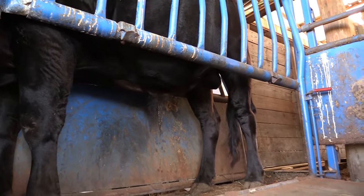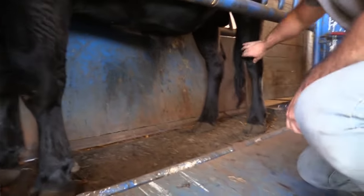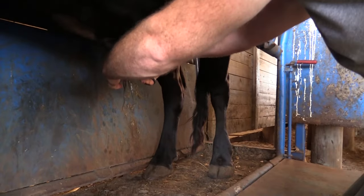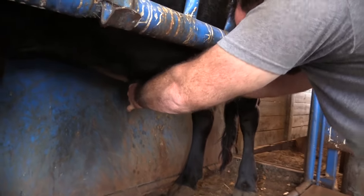So the next thing we'll do is we'll check out his feet. He's got pretty nice feet. We'll check his joints, make sure his hocks don't have any effusions, usually most common place. We'll give him a little haircut for the ladies, a little manscaping. Don't try that at home. Just make sure it's nice and clean.